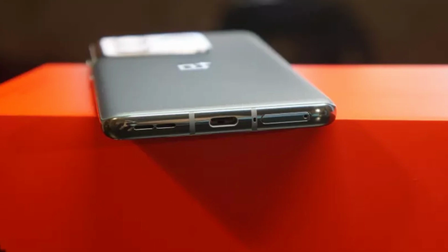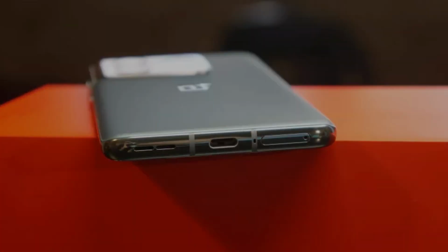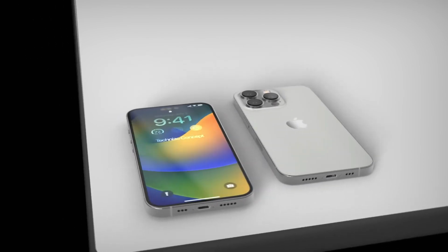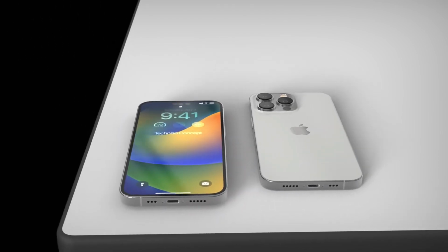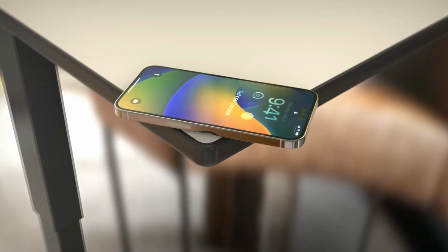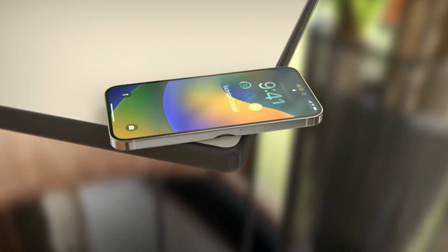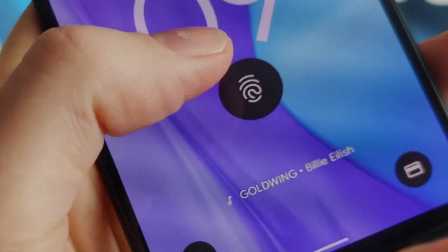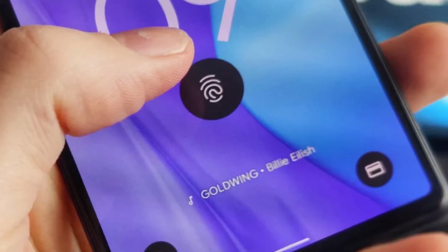Number 4. A USB-C port. There have been whispers that Apple will soon abandon its proprietary Lightning port in place of USB-C, and that day can't come soon enough. It's the industry standard, and with good reason, as it's faster and better than Lightning. Sadly though, it's not likely that Apple will make the change this year. Number 5. An under-display fingerprint scanner.